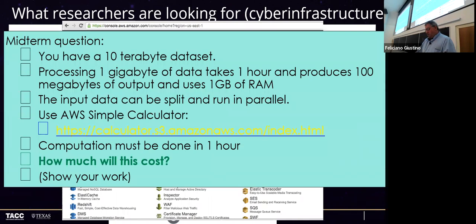Nirav teaches this course in cyber infrastructure, mixed grad and undergrad. And he said, here's a fairly simple question you'd think you'd want to answer in the cloud, right? You have a 10 terabyte data set. It's easily parallel. You can process data in gigabyte chunks. Processing a gigabyte takes an hour, produces 100 megabytes of output. You need a gigabyte of RAM to do that. You can split up the data. Here's the Amazon calculator.